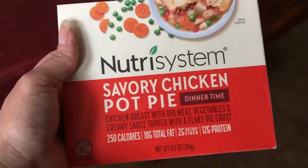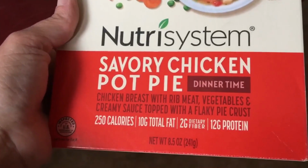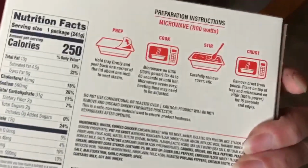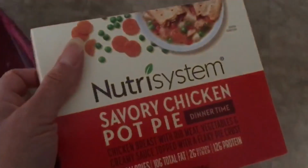Thank you. For dinner, I have this Nutrisystem Savory chicken pot pie. It's 250 calories, 10 grams of total fat, 2 grams of fiber, and 12 grams of protein. Not bad. Looks like it doesn't take long to make. We'll see what this looks like.